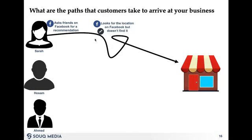So having the information also helps. She doesn't find it there, so what does she do next? She checks on Google, finds the location there, and then goes to the store. All right. So now here we've gone through 3 different ways to find the place.